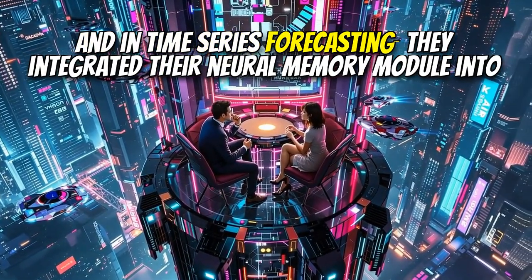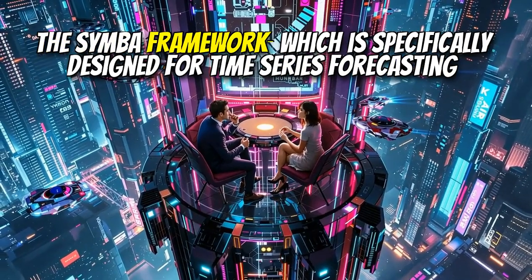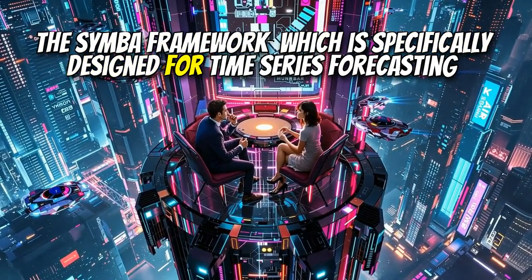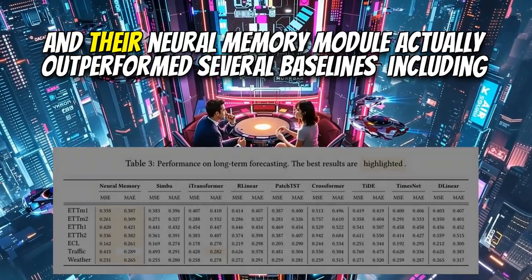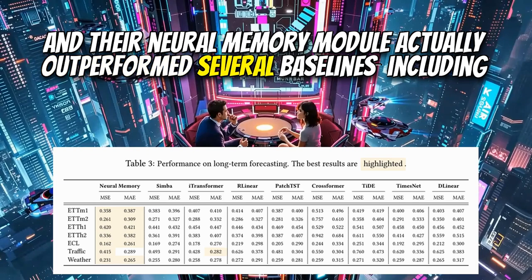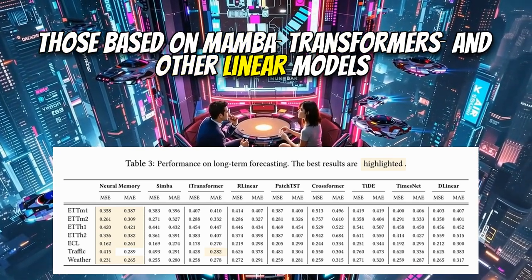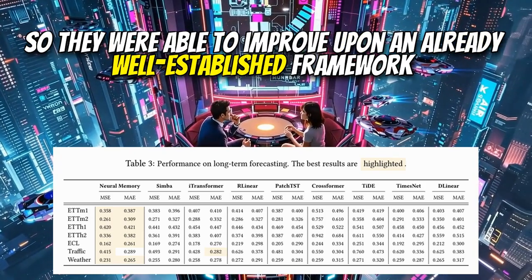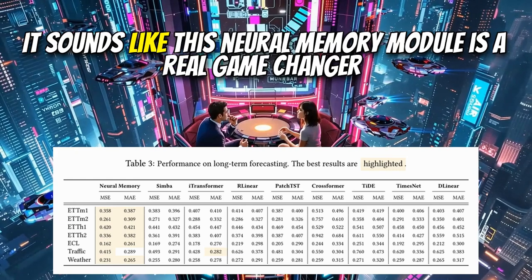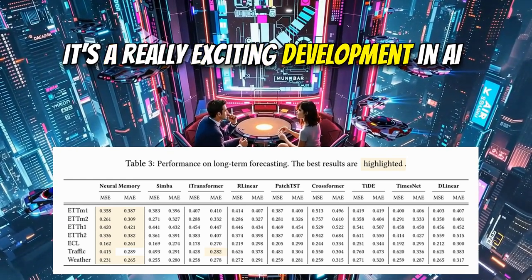And in time series forecasting, they integrated their neural memory module into the SIMBA framework, which is specifically designed for time series forecasting. Time series forecasting is huge. It is, and their neural memory module actually outperformed several baselines, including those based on Mamba, transformers, and other linear models. So they were able to improve upon an already well-established framework. Exactly. It sounds like this neural memory module is a real game changer. It is. It's a really exciting development in AI.